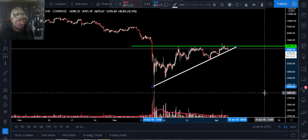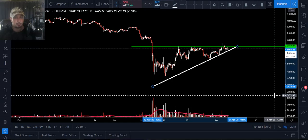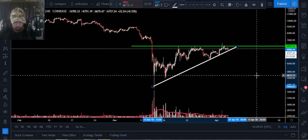The next is going to be price must touch each trend line at least twice. So what we have down here, we have our 3 touches here, so that's no problem. And then our upper horizontal line here, which we have at least 3 touches up there. So far everything's working perfectly.